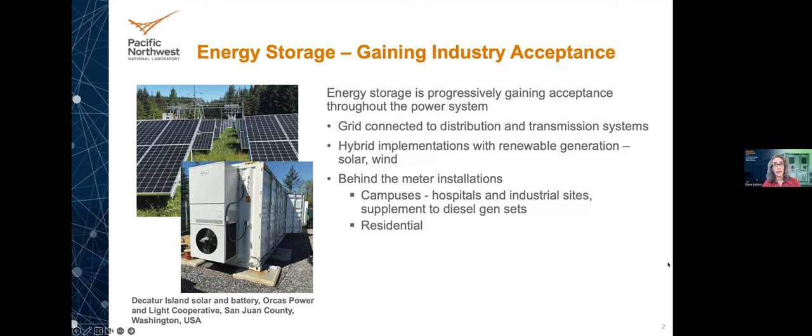Resilience concerns are definitely driving those implementations, and in some parts of the country with organized energy markets that are providing incentives for residential behind the meter energy storage. We see those customers participating and seeing a decrease in their electric bill every month by making that resource available.